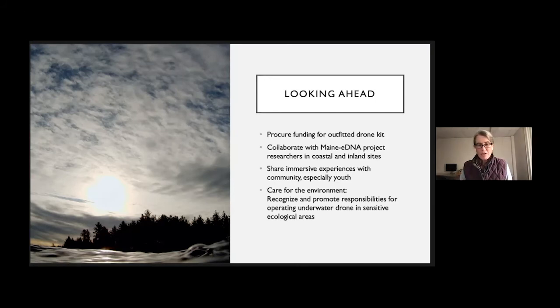And this brings up a very important point. There's a need to care for the environment in using this tool. And it's important to recognize and promote responsibilities for operating the underwater drone in sensitive ecological areas. Because if you go too fast and you bang it on the floor of whatever body of water you're in, you'll disturb it. And so there's a certain level of care that I think needs to be taken.